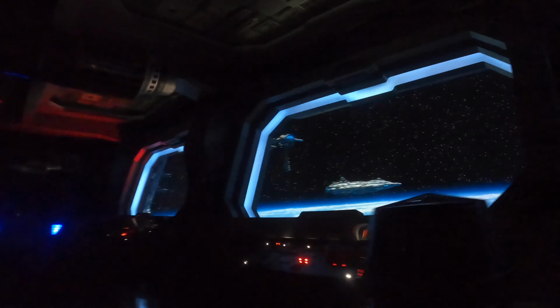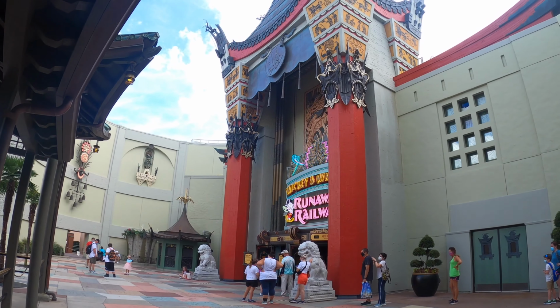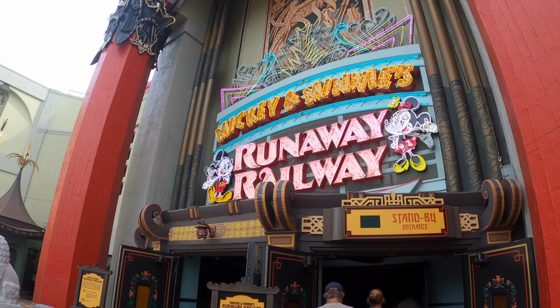But going back to Slinky's Roller Coaster, that is one of the newest rides at Hollywood Studios since Toy Story Land opened up, I think in 2019, because I was actually able to go on it back in the summer of 2019. And the cool thing about that ride is that it is geared towards a younger audience who are just experiencing their first roller coaster, which is really good.